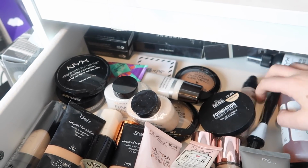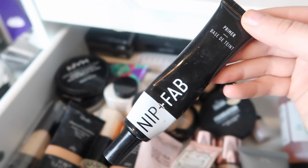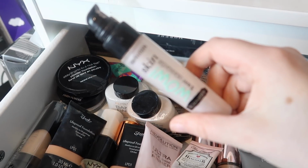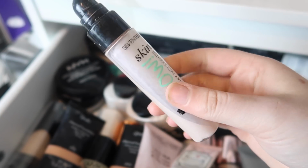Next up, I've got this Nip and Fab primer. This was my favourite primer back in the day. I still do use it quite a bit, but if you haven't used this primer, then definitely do. It's very moisturising. I do really like it. I also have this 17 Skin Wow. It's like a liquid highlighter. I don't really use it that often, but if I want like a very, very glowy base, I'll use this.